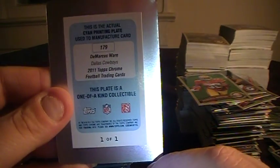Very nice, DeMarcus Ware, one of one. Alright, so we pulled a one of one printing plate. Very nice. I know the odds on the printing plates are very hard this year as well. Was hoping for that Cam Newton. It would have been sick if I said I wouldn't get it, and I did get it. But got a DeMarcus Ware.